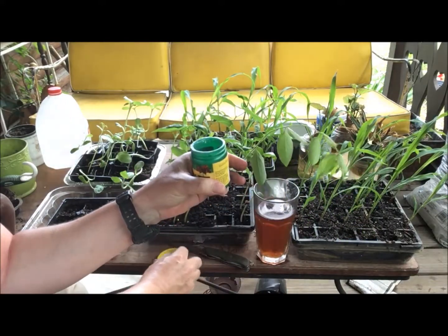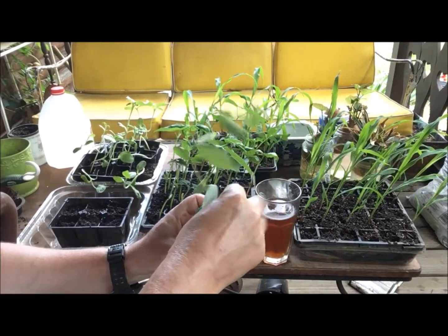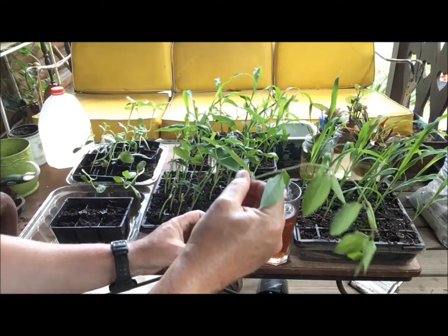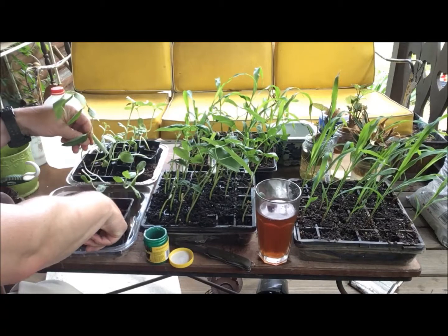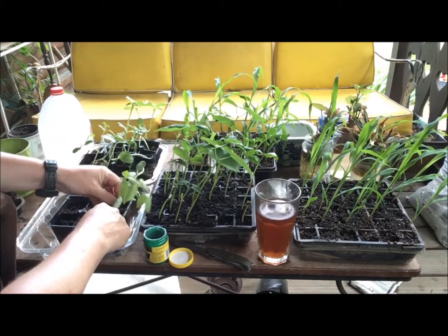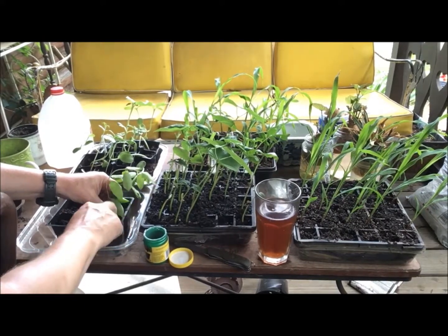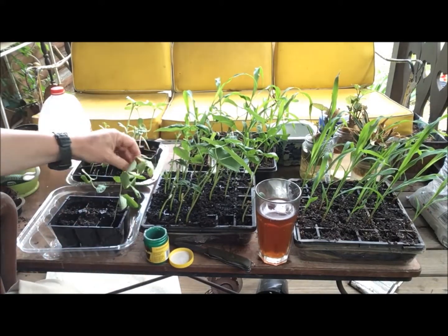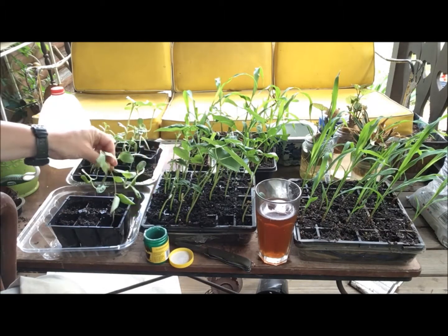And then take my rooting powder and I dip the bottom part and that's what I plant, right? So you want both of those nodes in the soil. Now I'll do that 5 more times, and then I'll come back and show you what this looks like.